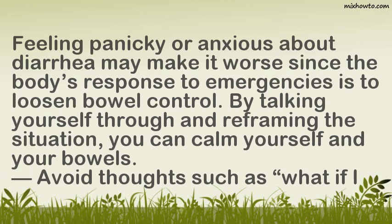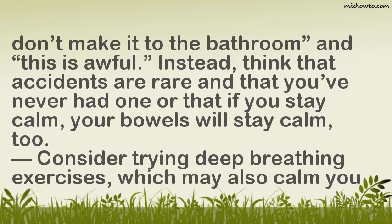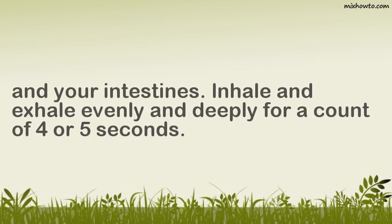Avoid thoughts such as, "What if I don't make it to the bathroom?" and "This is awful." Instead, think that accidents are rare and that you've never had one, or that if you stay calm, your bowels will stay calm. Consider trying deep breathing exercises, which may also calm you and your intestines. Inhale and exhale evenly and deeply for a count of 4 or 5 seconds.